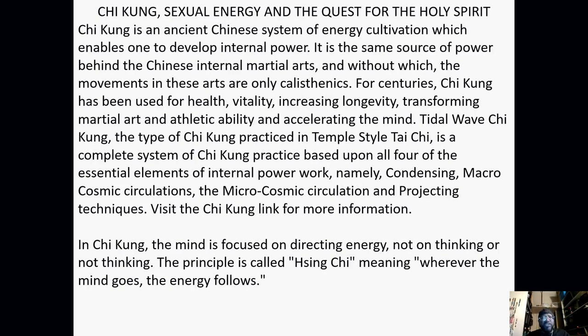All right, so, Qigong, sexual energy, and the quest for the Holy Spirit. Now, we get to the science of Qigong because we just went through the Nei Gong, and we know that Qigong is an ancient Chinese system of energy cultivation which enabled one to develop internal power. This is what we did with the Nei Gong. Yes, 2,000 years before the Chinese system, we were already practicing in Africa what is now called Qigong or Tai Chi. We were already practicing these energy modalities, as well as also through dance.